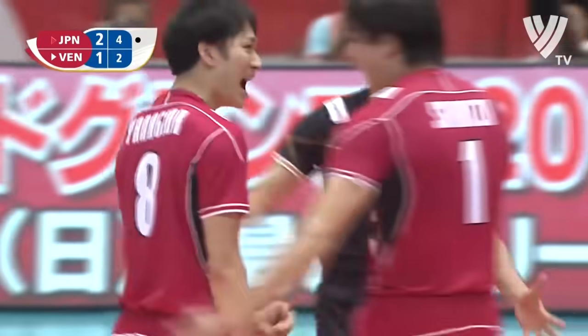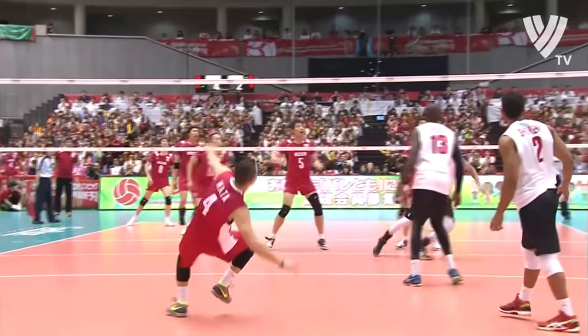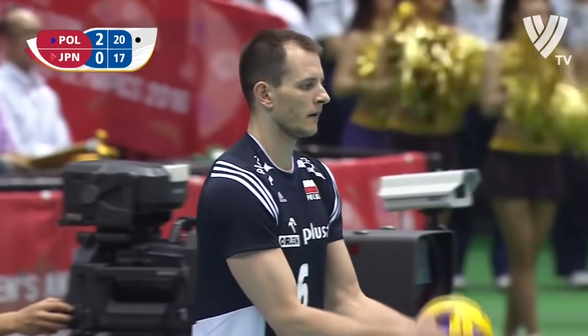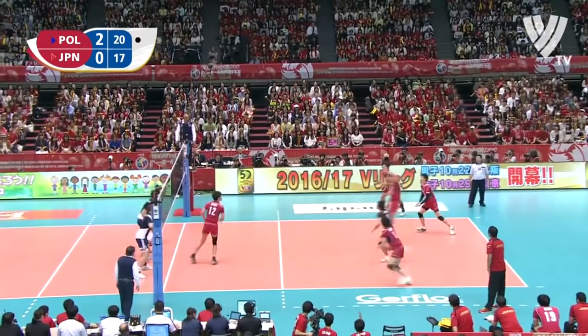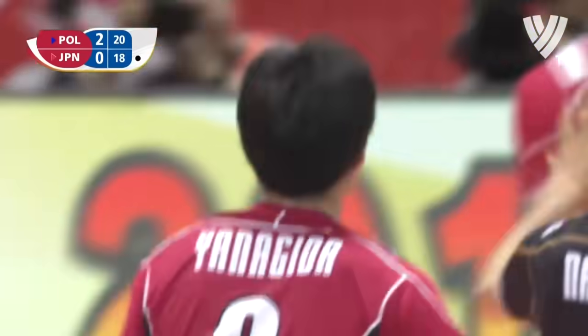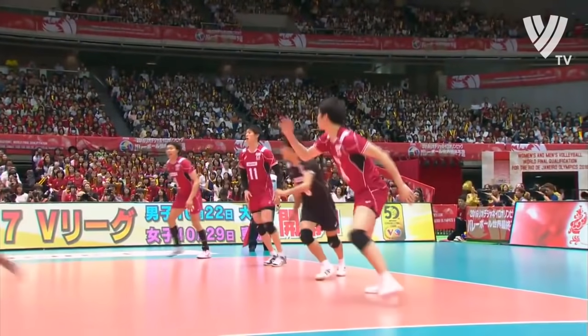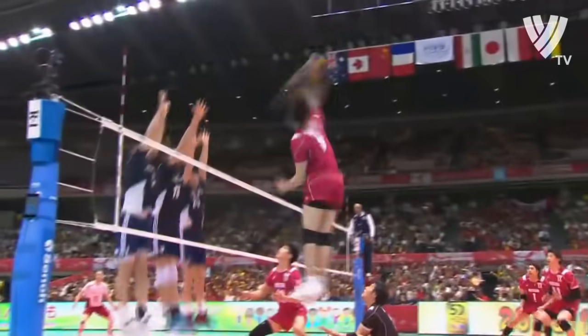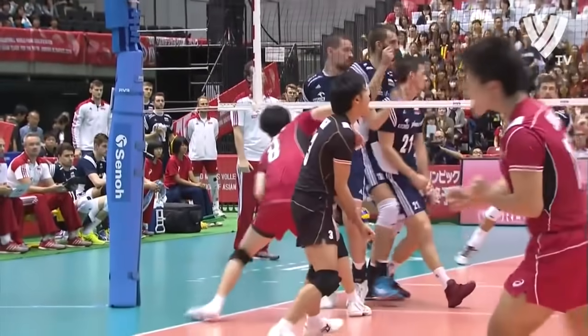A serve from Yanagida. This close game, imagine if Japan was able to take care of the ball. They have four more errors. It'll be a different game. Yanagida! Not too late to make an impact. The outside hitters finding their mark. And Yanagida, Masahiro.